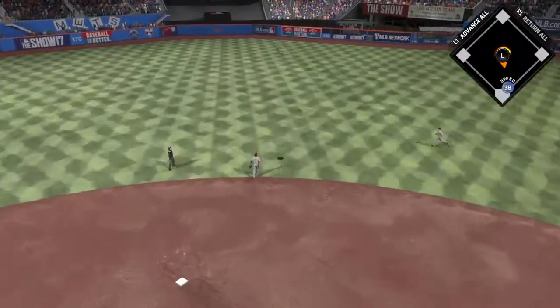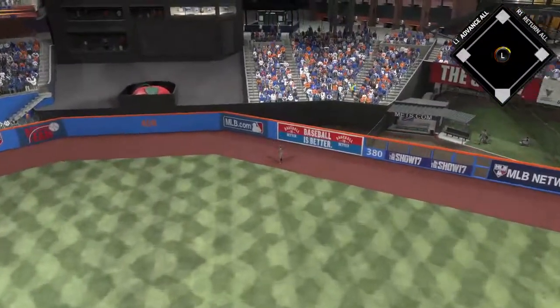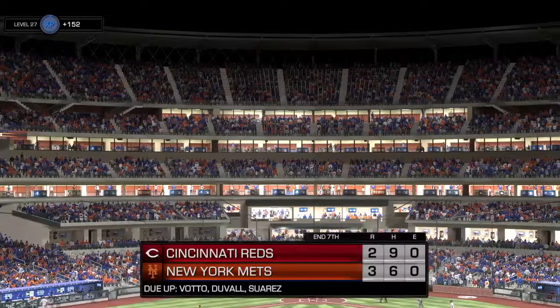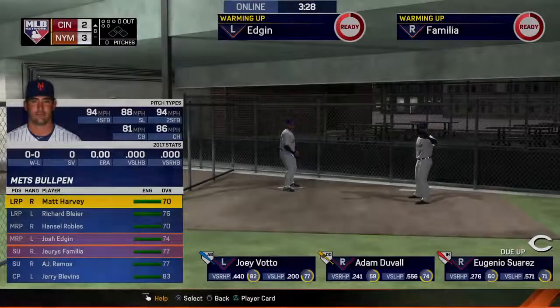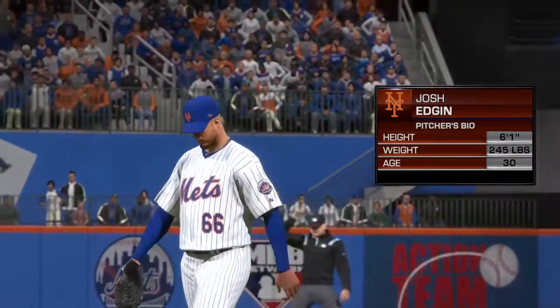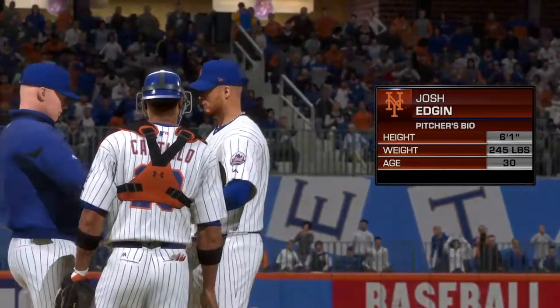High fly ball out to straightaway center. Hamilton is after it. Makes the catch, and that'll retire the side. Josh Edgen is out from the bullpen now as he'll make his first appearance here on the season. Josh Edgen.